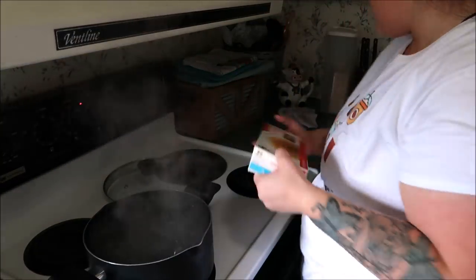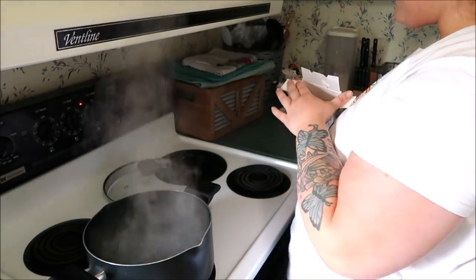Water is boiling. Put some in there. That chicken already smells so good.